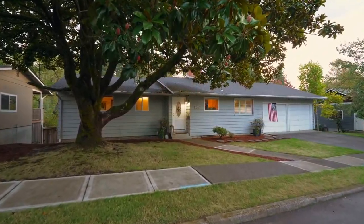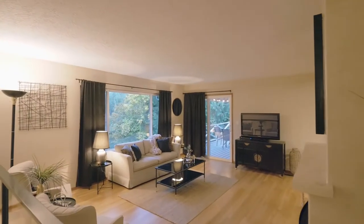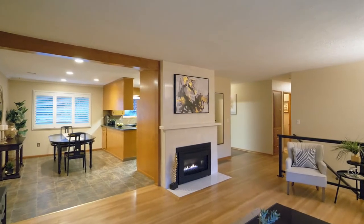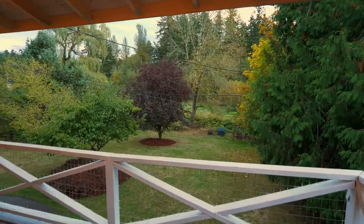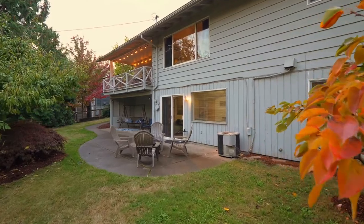Built by iconic Alan C. Edwards, this mid-century daylight ranch offers vintage signature built-ins, 3/4-inch solid hardwood flooring, a floor-to-ceiling gas fireplace, and loads of flexible space. A convenient slider opens to the private covered deck with a serene pastoral vista of the green space backdrop.